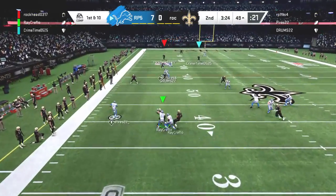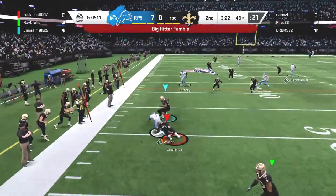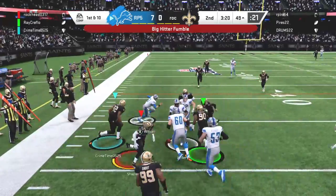you serious? Get the sack. But it is so tough. Wilson hit. It's loose. It's out. Fumble.